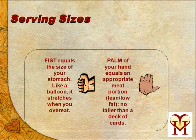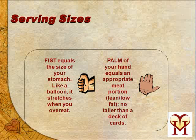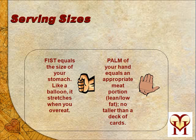So another way to look at serving size is, if you make a fist, take a look at your fist. That's the size of your stomach. But like a balloon, it will stretch when you overeat. The palm of your hand is equal to the meat portion that you should be having. So it's the palm of your hand and no taller than a deck of cards. So when you go to the big steakhouse and you have a 16-ounce cut of meat, know that that's about 4 servings.